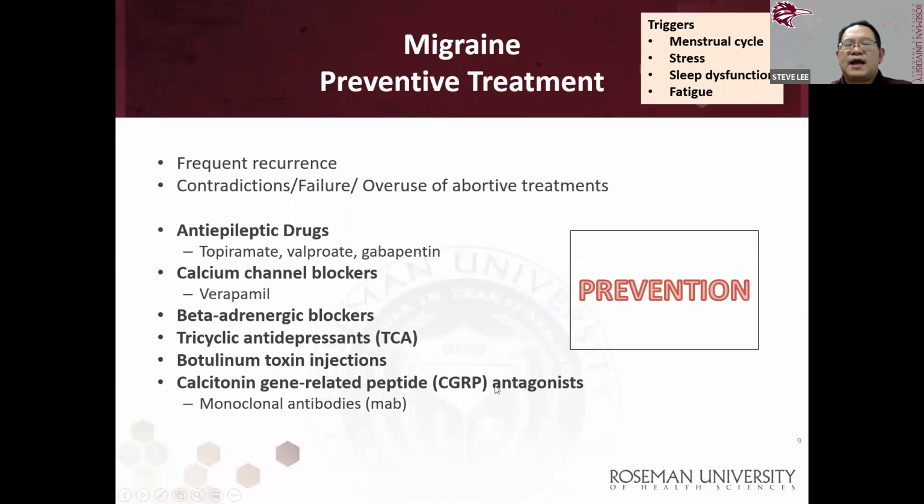And in patients that cannot receive the abortive treatment, or if they have frequent recurrences, then some of the other medications, such as the antiepileptic drugs, calcium channel blockers, beta blockers, tricyclic antidepressants, amongst other things, could also be used. Botulinum toxin injection is also another option there. And this is where things are also interesting, because the same target, the calcitonin gene-related peptide antagonist, can actually also be used for prevention, but not in the form of the pills that we saw earlier, but in the form of injectable monoclonal antibodies, or mAbs.